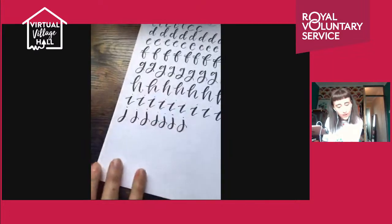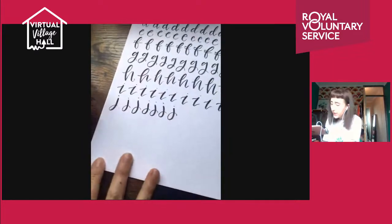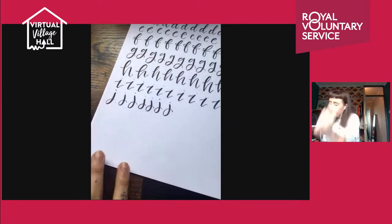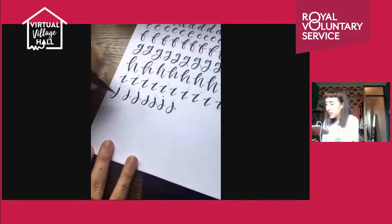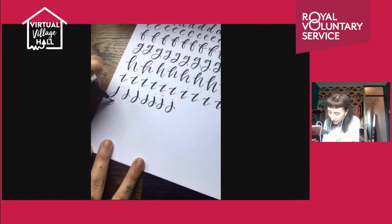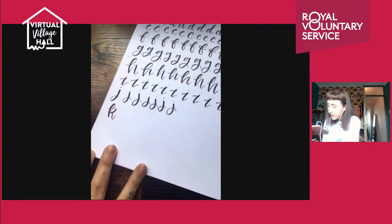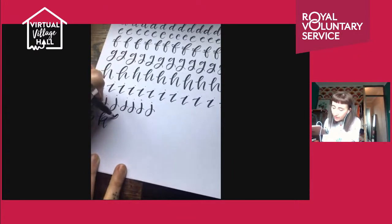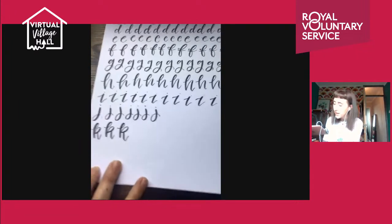Okay, and then lowercase k. Now, lowercase k, you've got your kicking k that you learnt at school. I will show you a few of these, but just to let you know at this point that you don't have to do every letter like this. So that's your fancy lowercase k. You're doing a loop, and then you're going round, and then you do your tail bit there. However, I don't like these lowercase k's. They do look a bit like capital R's. They always have, haven't they, really?